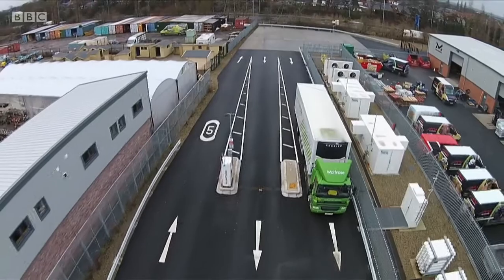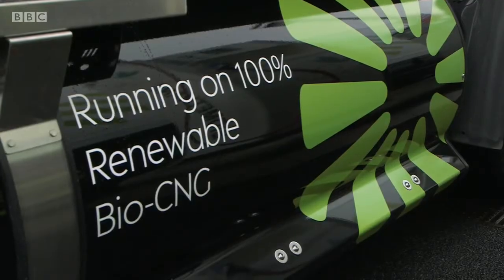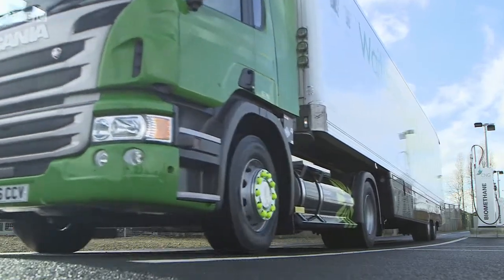Last month, Waitrose unveiled 10 new lorries, all running on biomethane. What are the benefits of having trucks like this? These emit 100 tonnes less CO2 per year in comparison to a normal conventional diesel truck. We'll also benefit in terms of they'll save us money. It's about £17,000 saving in fuel per truck per year.